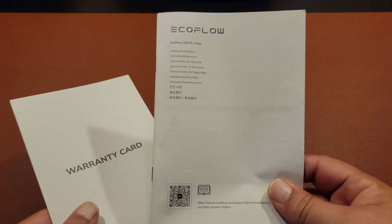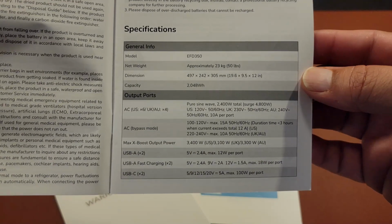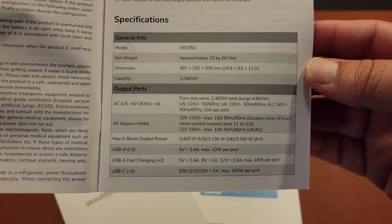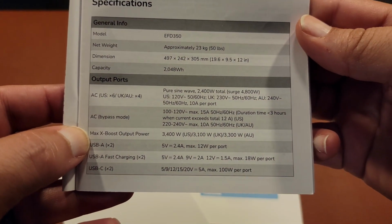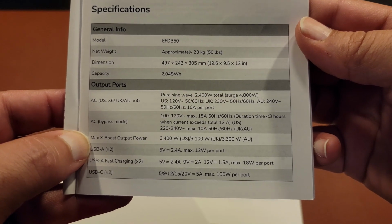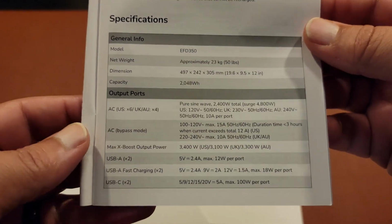You're going to get the full breakdown. Basically gives you all the information of the unit itself. If you can see on there, some warnings, all the different specifications in there. You can screenshot that if you have any questions or anything that I might go over. But right here, I wanted to just bring your attention to one thing, which is the X-Boost output power, which I was telling you about in the early part of this video, 3,400 watts. To me, that is very impressive.